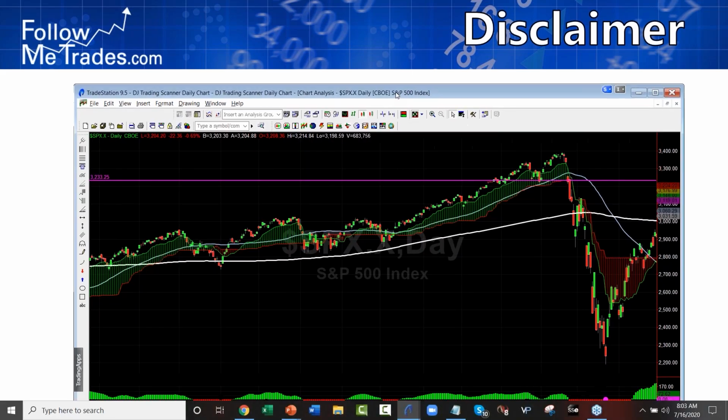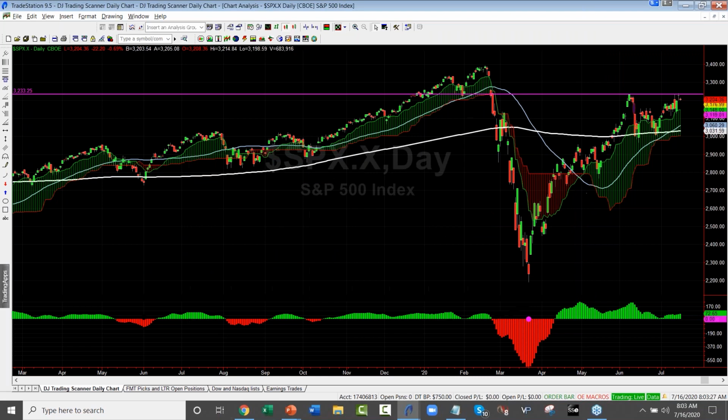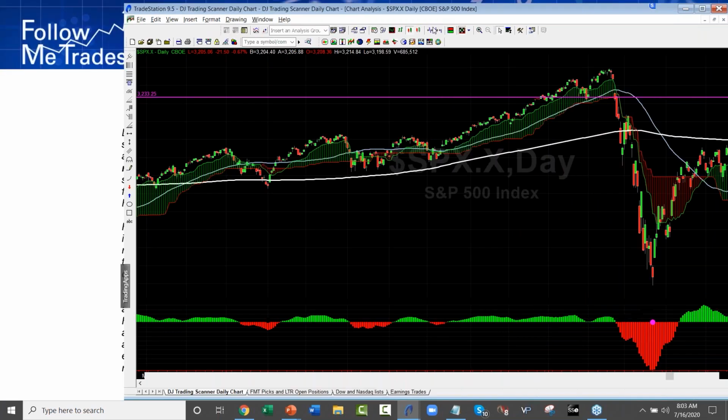I'm watching this really, really closely. So you can see the S&P 500, this purple line shows a high that we hit back in June, and we came up to it this week and reversed so far right off of it. And if this reversal continues, I'm going to be watching my indicators and my setups very, very closely for potentially another down move. And I'll show you how I use these indicators. We'll jump into that now.